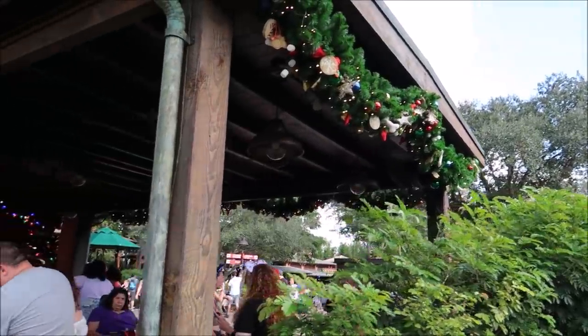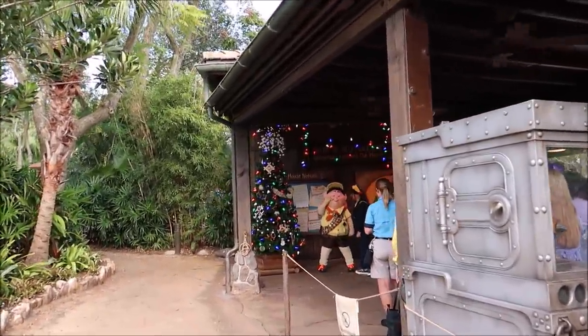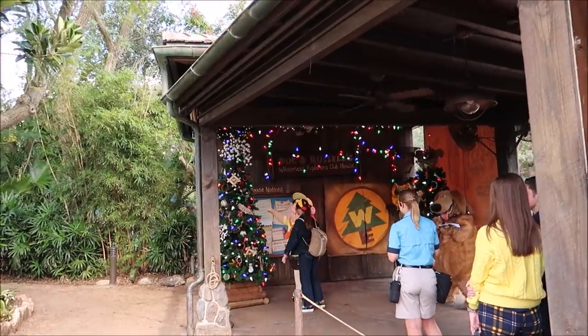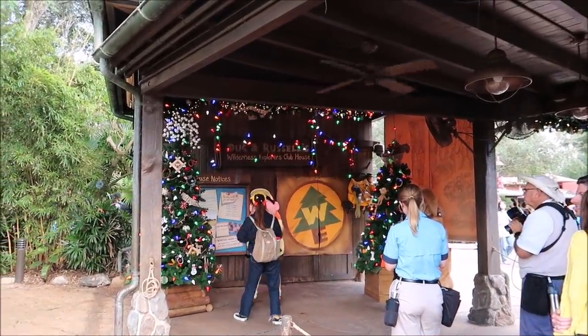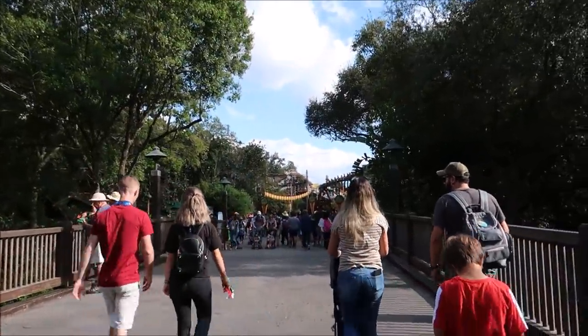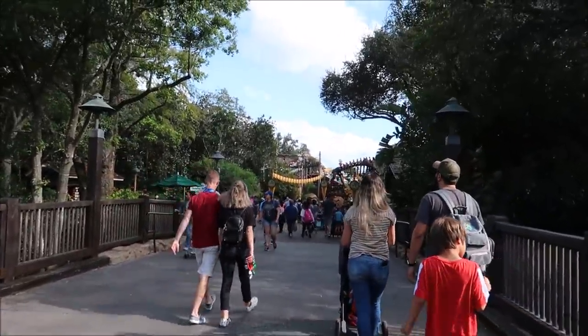Another fun thing is that Doug and Russell actually have a little Christmas decor in their Wilderness Explorers clubhouse. Look, they got Christmas trees and pretty lights. I love it. Anything that's gonna have Christmas to do with it, I'm gonna say I love it. I'm just gonna love it. I'm gonna head over the bridge from Discovery Island to Dinoland because Dinoland is decked out.